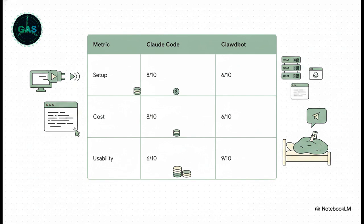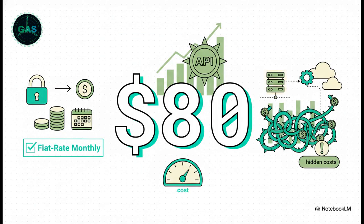But for everyday usability, ClaudeBot completely flips the script and wins with a 9. You can literally text it from bed using Telegram, whereas Claude Code kind of keeps you chained to your coding terminal. But what about that middle metric, cost? Well, Claude Code operates on a highly predictable, flat-rate monthly subscription. You know exactly what you're paying every time.